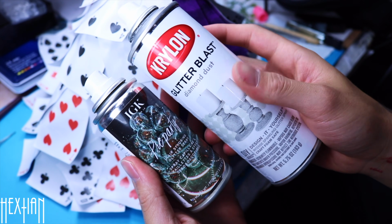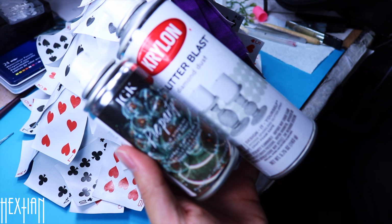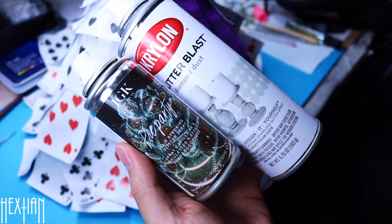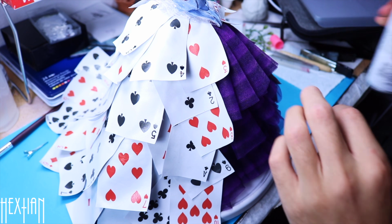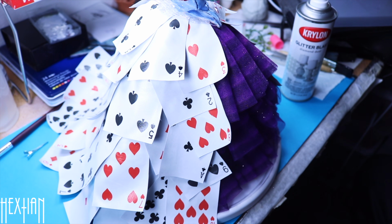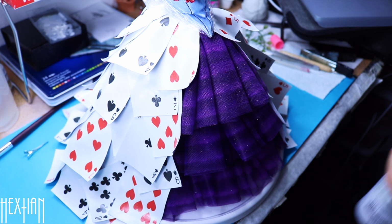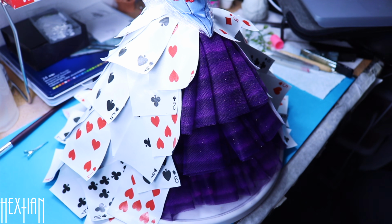To finish off her gown, I am just taking these glitter sprays. And please do not do what I'm about to do right now, especially for the Krylon. The IGK is for your hair, so it's fine. But the Krylon one, for some reason, I sprayed indoors right here. Let's just say it was fuming in the entire room. So yeah, don't do it. I had to take it outside and I remembered this is Krylon, this is not safe for indoor spraying. So I took it outside to spray it continuously.